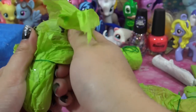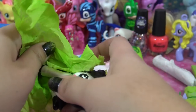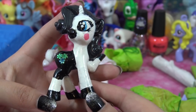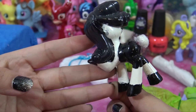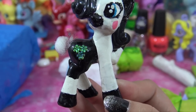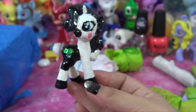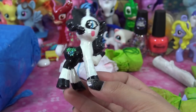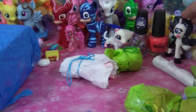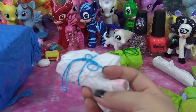Inside of this one is a custom. Oh my gosh, I'm dying. This is so pretty. Check that out. You did an amazing job painting this. Look at that floral cutie mark. Gorgeous, absolutely stunning. Oh, I love it. It's supposed to be a panda. It is so cool. Gonna go with my custom panda pony collection. I think that custom panda ponies are the coolest mail to open up. They always look so awesome, you guys.